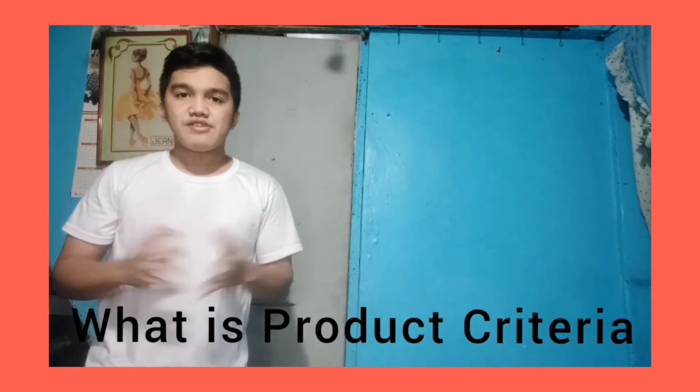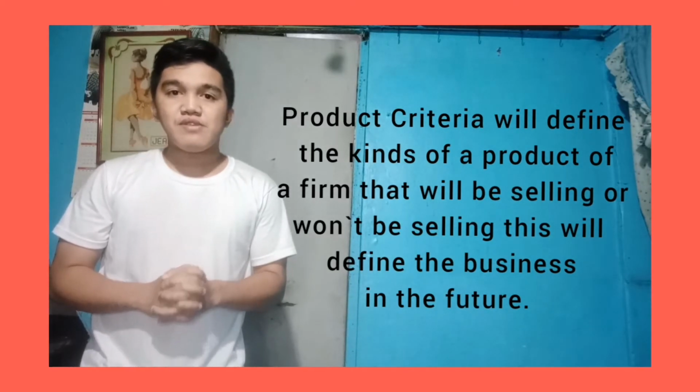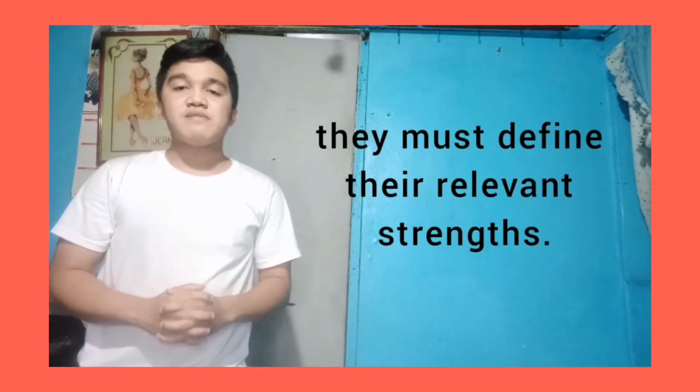And now, I will discuss one of the 7 major processes of new product development by Taylor, 1989, and that is product criteria. What is product criteria? Product criteria will define the kinds of products a firm will be selling or won't be selling. This will define the business in the future. For example, when a company is leading a product in one industry, they want to start a new business and create a new product that can compete in a different industry and dominate it. Also, in the product criteria, they must define their relevant strengths because they can use them as advantages to dominate in other businesses, because they have a product that can offer other things that other businesses don't have.